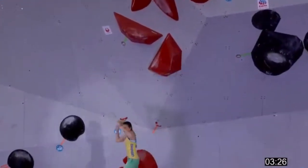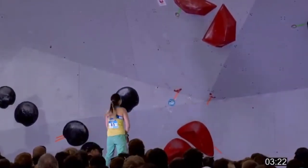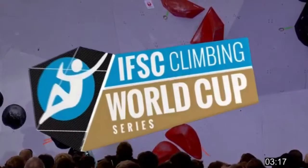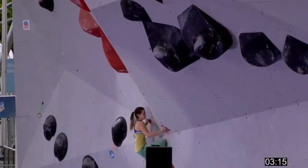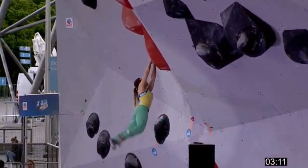And she is the first climber. Can we call that a stop? She swung out, touch and go. She swung twice. Well, let's put it this way: if it was a zone hold, would you give it to her? Glad it's not, for the judges' sake. I think everybody in the arena thought she had it, to be honest.